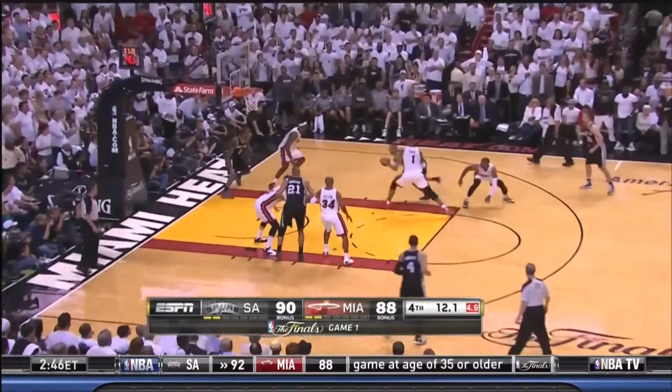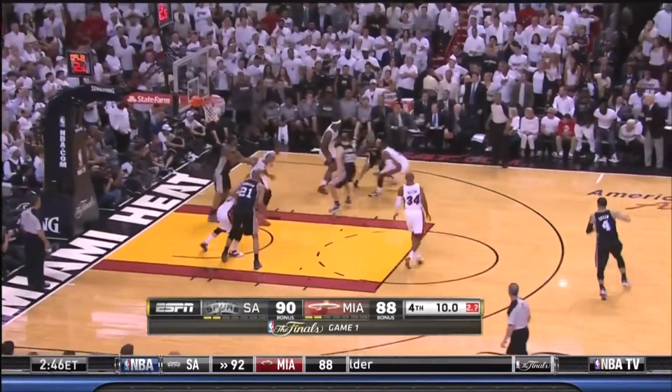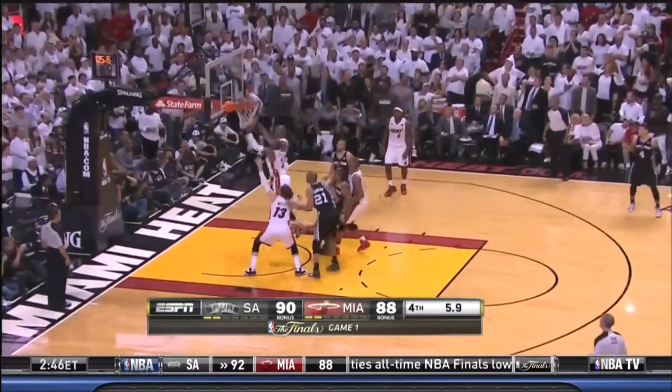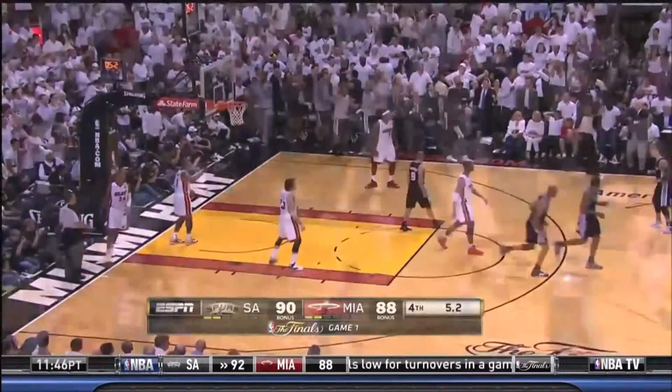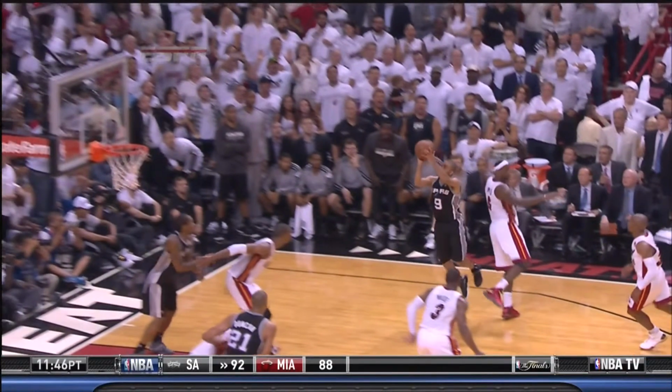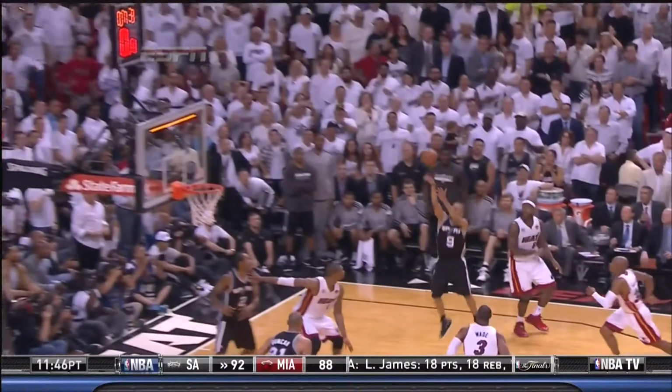88-86, so a 2-point lead, but this was the play of the game. Tony Parker had nowhere to go, hit the deck, curled, kept it off the glass. And in. Did he make it? Did he make it? Yes, he did, Vince. Man, I mean, this is just a will to get a shot up. Did not panic at all, and that's talking about experience.